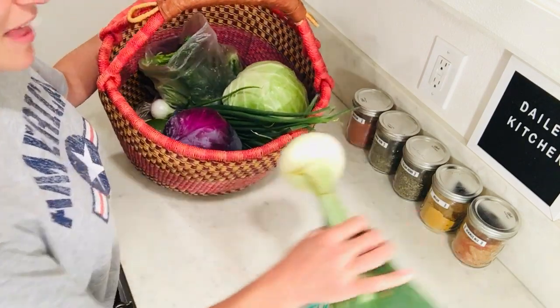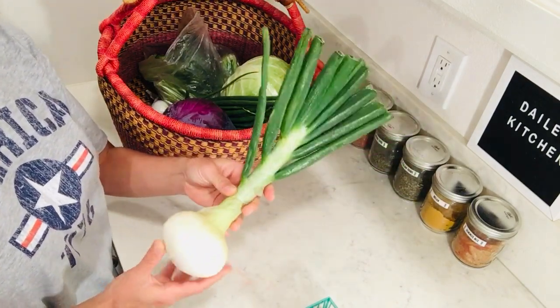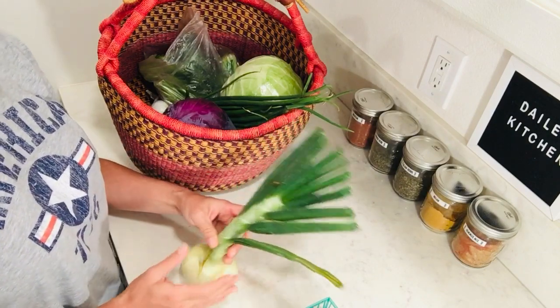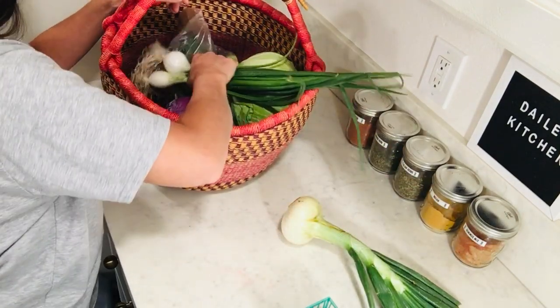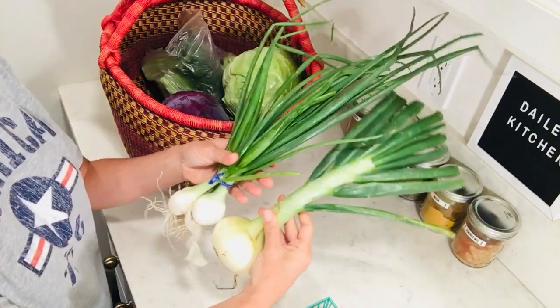market. Then I also grabbed some nice big beautiful onions like this one. This one I'm also going to use some of these greens at the top, and I think that's probably considered a leafy green as well. So another type of onion I got was like a smaller version of this type of onion.